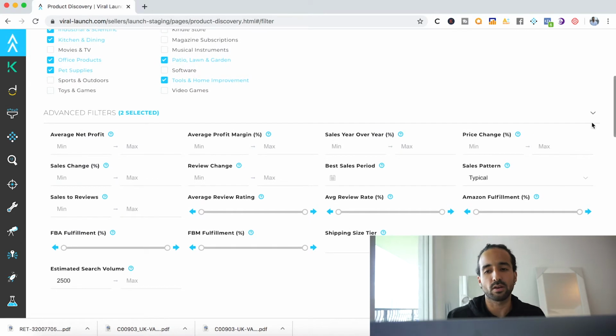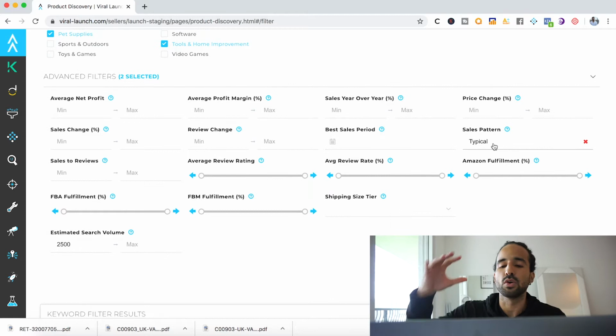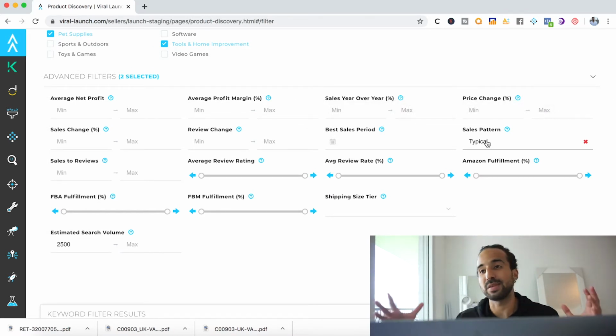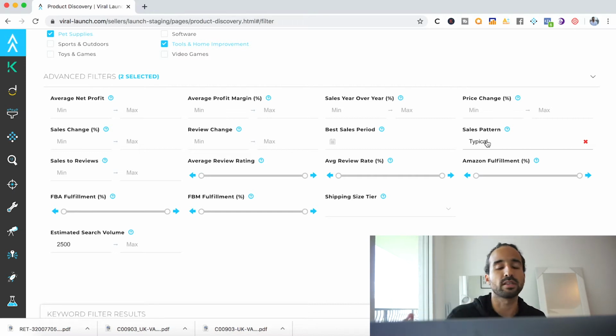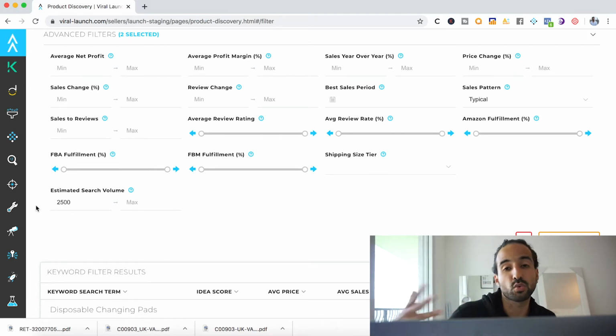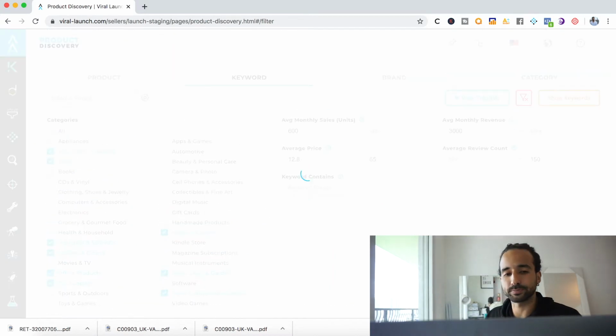The next thing, we're gonna click on this little arrow here, and it's gonna take us to the advanced filters section. You wanna be looking at sales patterns that are typical throughout the year, right? What does this mean? This means that this product is selling evenly throughout the year. It's not seasonal, because we're here to make some passive income. And next, we want an estimated search volume. We want the products that this tool is going to show us to be getting searched at least 2,500 times a month, meaning they have some pretty good demand, okay? And then we're just gonna go ahead and click show keywords.